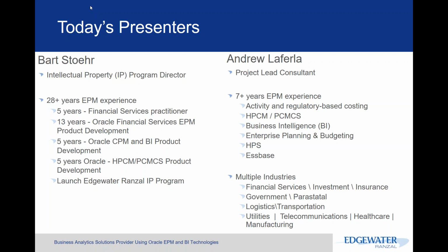S-Base. I have worked in a multitude of industries as well, be it financial services, investments and insurance, governments and parastatal, logistics, transportation, and of course any of the things in terms of utilities, communication, healthcare, and manufacturing as well.